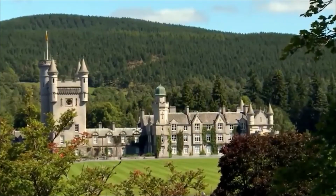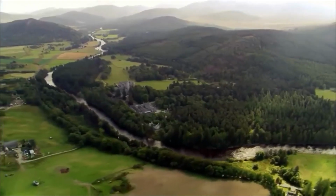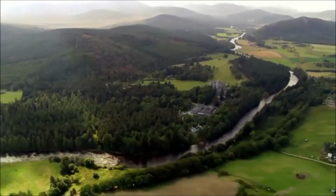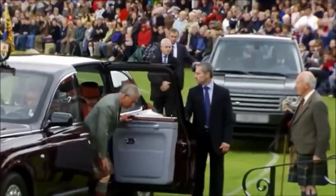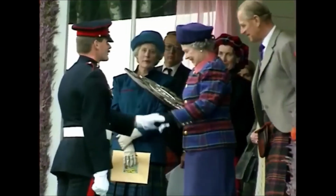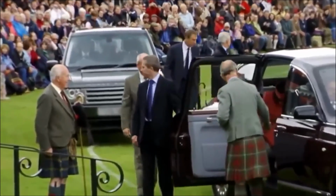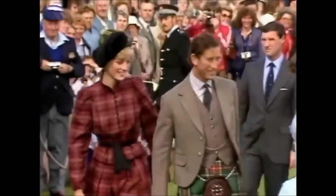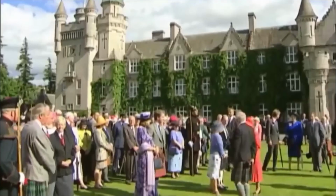Sandringham isn't the only much-loved private royal home. Balmoral is set amongst the lochs and mountains of the Scottish Highlands. Its beauty inspired one royal to turn fashion designer. At Balmoral, the royal family love to embrace the Highland life, particularly when it comes to their attire. The family take their Scottishness very seriously, and they wear tartan a lot when they're in Scotland.